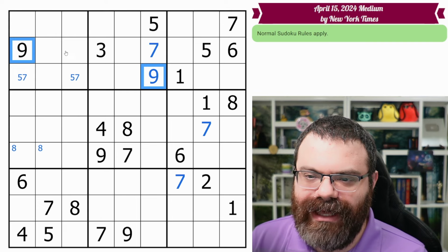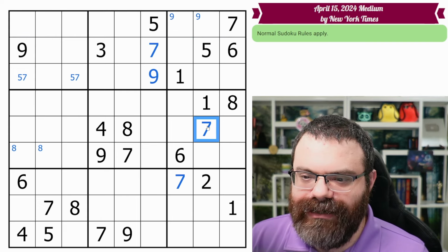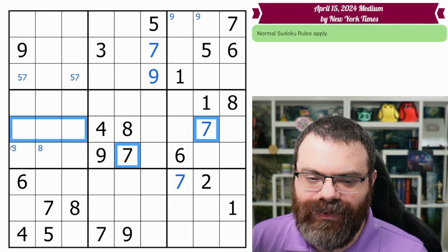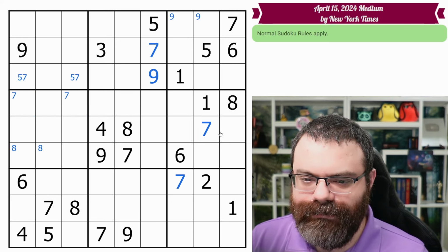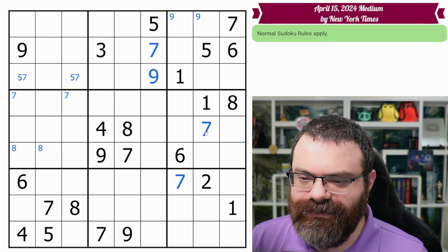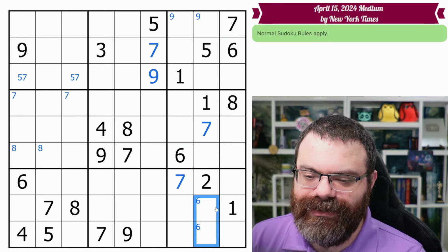How about the 9? Yeah, we have these two 9s looking in, so 9 ends up here. We also just got, I believe, this 7, so we can follow up with that. This 7 looks up, so 7's in one of these two cells. Okay, that was follow up for the 7. Anything with 6, 8? Yeah, the two 6s look down, so 6 is in one of these two cells.